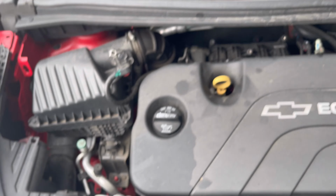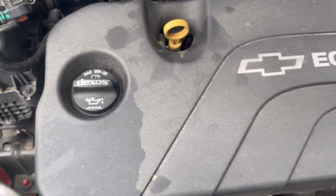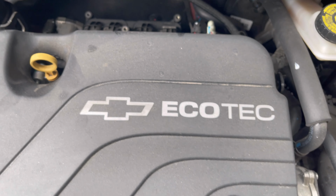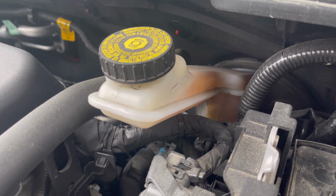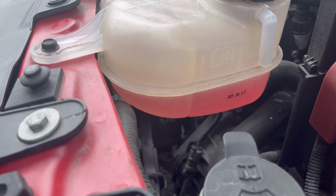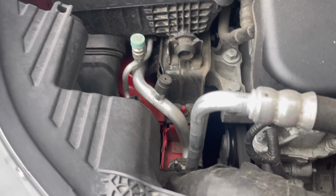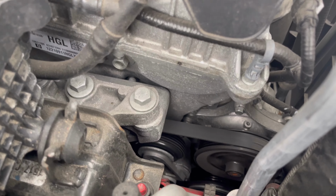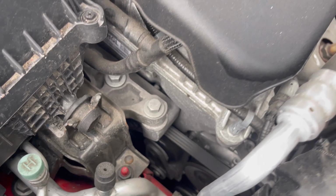Let's open this bad boy. Okay, guys, look at the engine. 50,000 miles. You guys hear it. Still good for real. Battery, no corrosion. Fluids, good. No wires, no rust. I mean, you shouldn't see rust on a 2021. Super brand new. Belts. So yeah, everything's still running good.